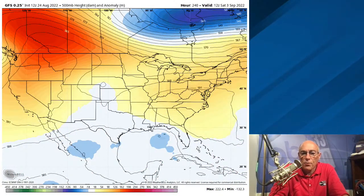We'll go out 10 days. This is Saturday, September 3rd. This is the beginning of the Labor Day weekend. And obviously, a lot of folks are interested in the situation here. And again, I stress this is 10 days out. This could change. The GFS depicts a weak surface low in the Gulf south of New Orleans. The European says no low at all, and it looks pretty quiet.